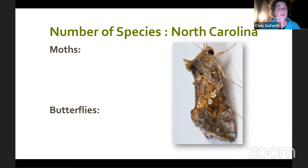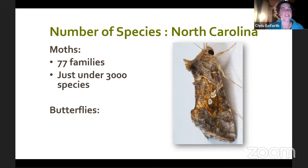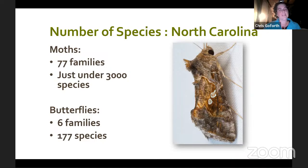This is also true in North Carolina. For moths, we have about 77 families here and just under 3,000 species, which is still a huge number of species just in our state. And for butterflies, we have 6 families and 177 species. So this trend that we see worldwide applies to North Carolina as well.